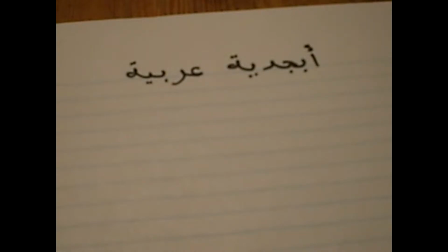It's very simple. I am not going to show all the letters in exact order, because it's not a very logical order. But I will try to keep as close as I can to the alphabetical order, and group the letters by their similarities. The first letter we want to start with, which may be familiar to you, is called Alif.